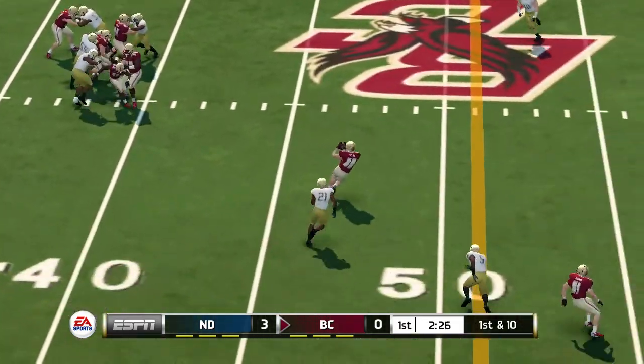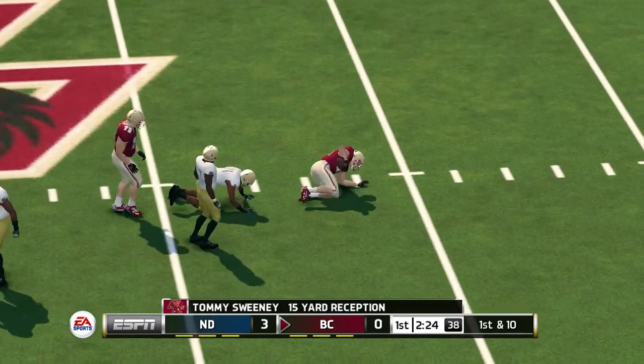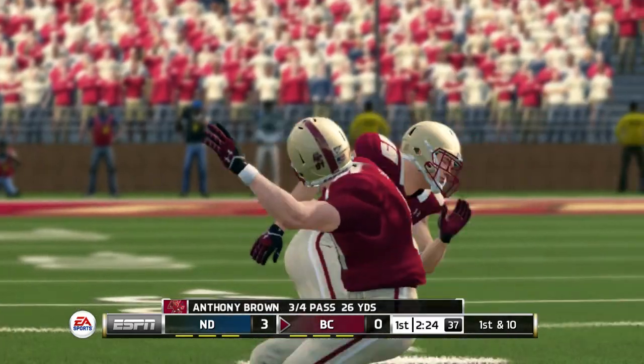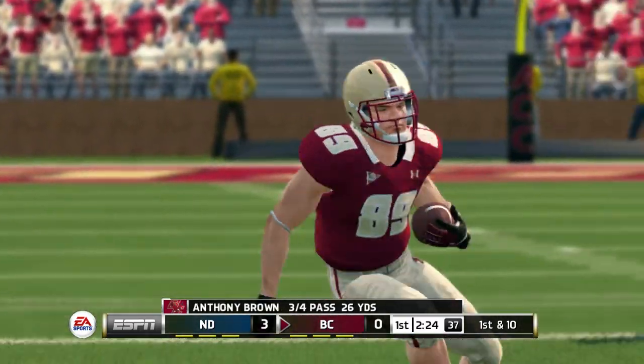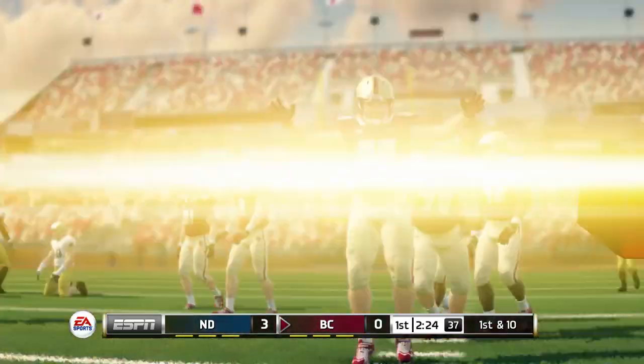Brown off the fake. Gets it out quickly. And he's tackled right around the 44-yard line. That's the kind of play calling and execution I like to see. Being one-dimensional on 1st down can really stack the odds against you. It's better to mix it up.